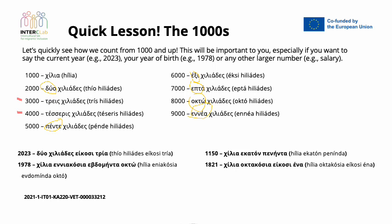Do not worry yourself about the theory behind it, just learn it by heart, just memorize it. That for 3,000 we say 3,000, and for 4,000 we say 4,000. So let's go from the top. 1,000, 2,000, 3,000, 4,000, 5,000, 6,000, 7,000, 8,000, and 9,000.